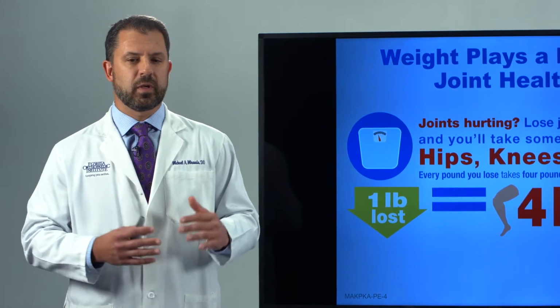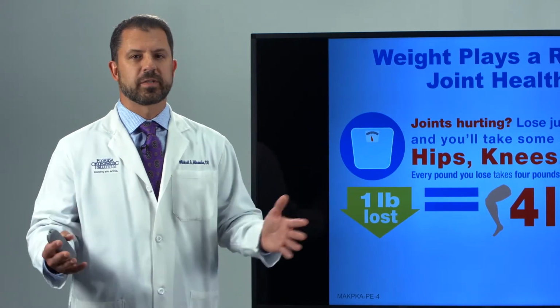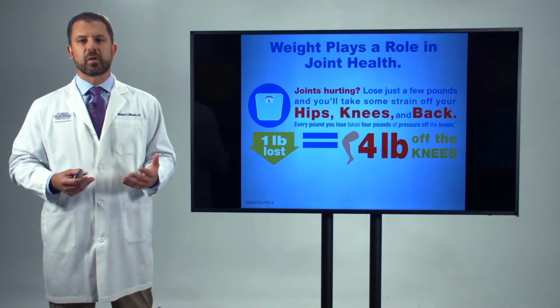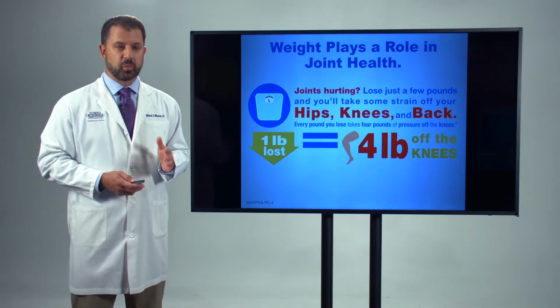So even if you say, I've lost 2 or 3 pounds, but I can't even lose more, it's very significant because you're essentially taking 30 pounds of weight off your knee when you're weight bearing. So anything helps.